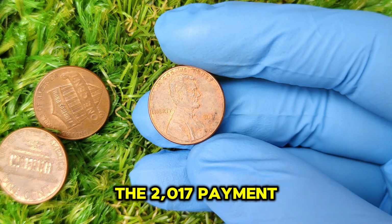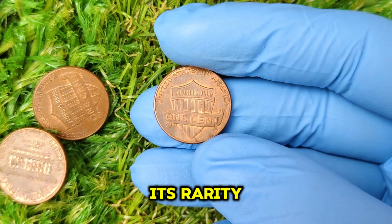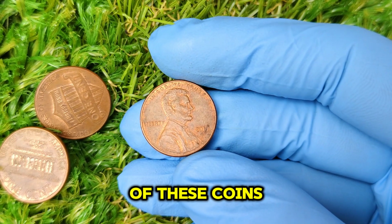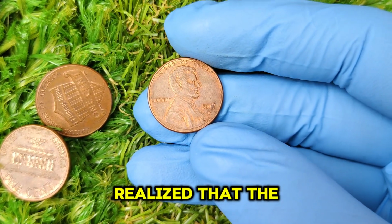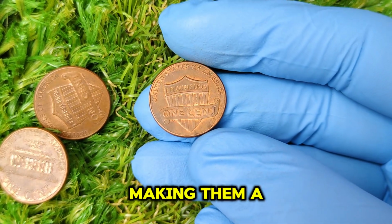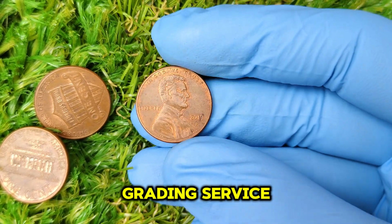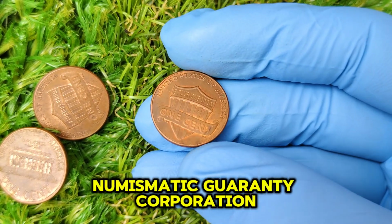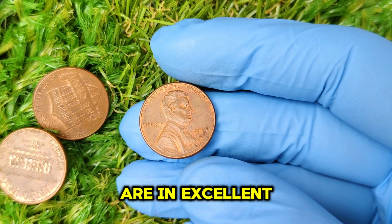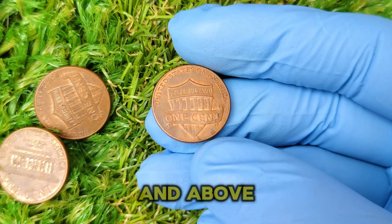So, what makes the 2017 P-Mint mark penny worth so much? The key factors are its rarity, demand, and condition. Initially, the Mint produced a large number of these coins. However, collectors quickly realized that the 2017 P-pennies were not commonly found in circulation, making them a rare find today. Coins graded by the Professional Coin Grading Service, PCGS, and the Numismatic Guarantee Corporation, NGC, can fetch even higher prices, especially if they are in excellent condition. Think uncirculated or even higher grades like MS66 and above.